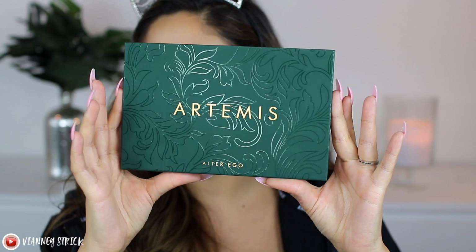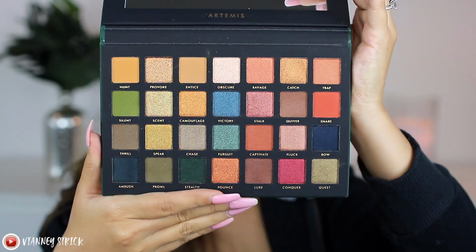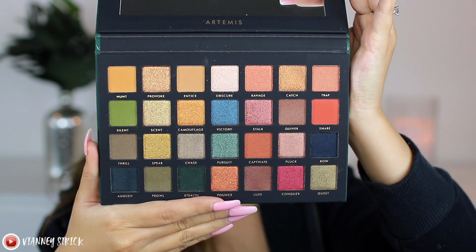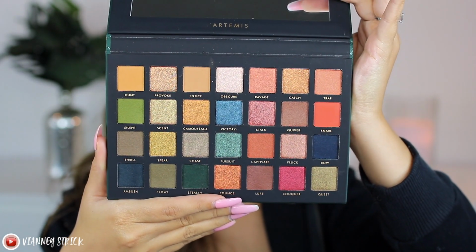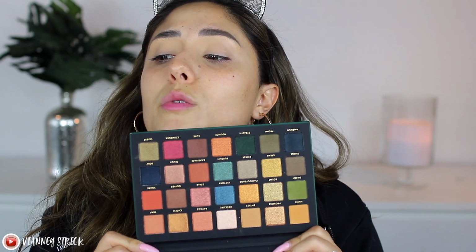Alrighty, so let's dive into this palette. Again, this is the Artemis palette, and it is a 28 color eyeshadow palette. And here are the shades. Absolutely stunning. I'm so excited. There are literally so many colors. I really have to think about what I want to do.